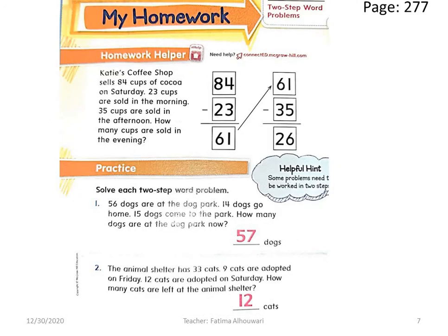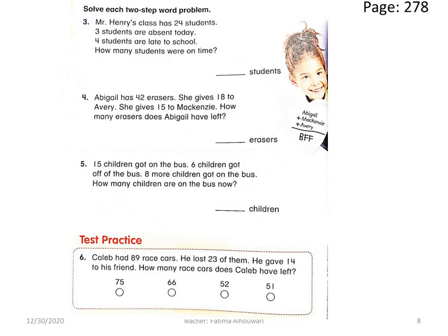Now let's see your homework, grade 2. Page number 277. This is your homework, grade 2. So please, grade 2, try to solve your homework by yourself. And then when you finish, you can check your answers here. The same for the next page, page number 278.